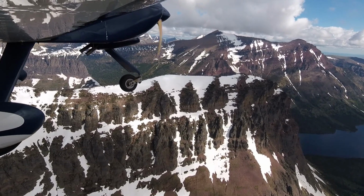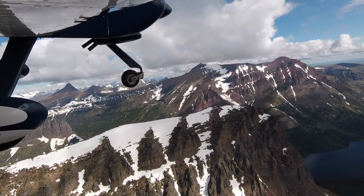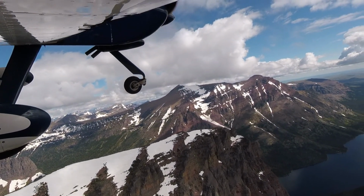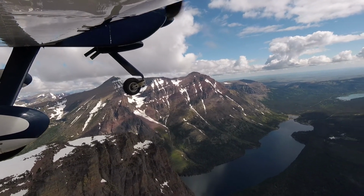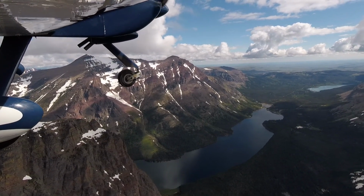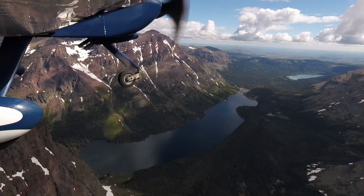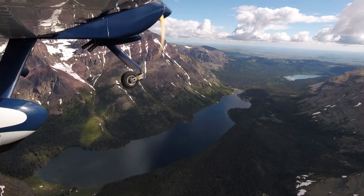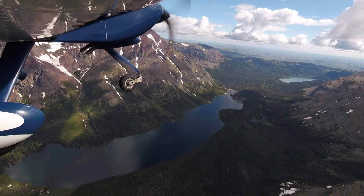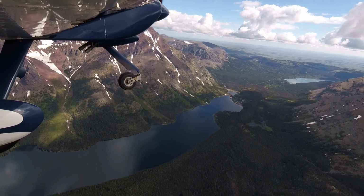And you can see Two Medicine Lake coming into view on the right side there. There's Two Medicine Lake. And there's Lower Two Medicine Lake in the upper right. And in between the two is the Two Medicine Campground. Get a little closer, I think you can see the roads kind of circling through the campground there, just below Two Medicine Lake.